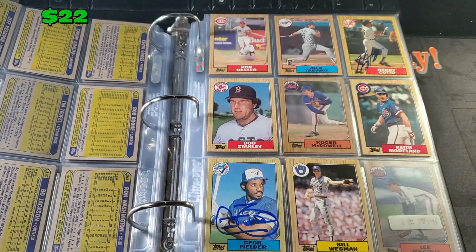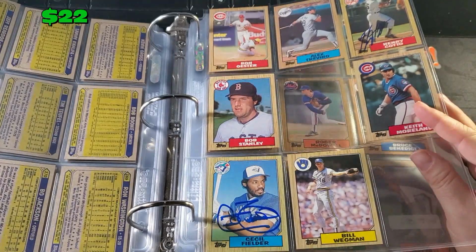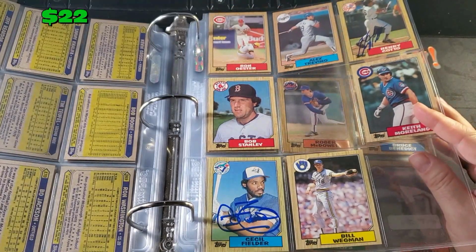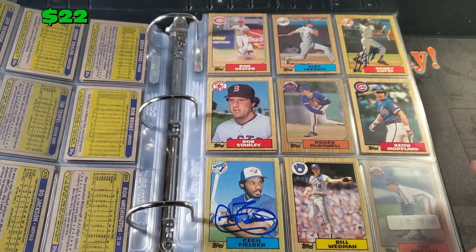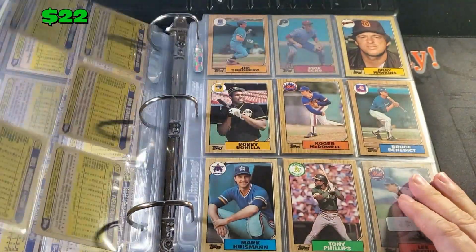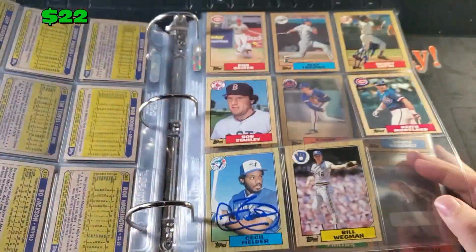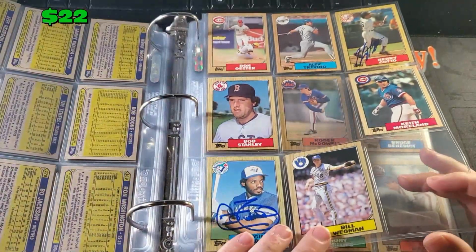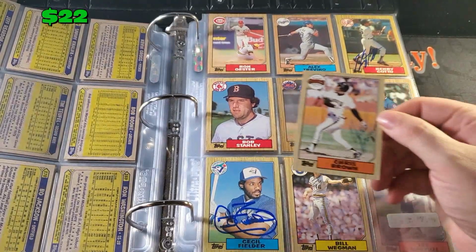I think his private signing was a little bit more than $10, but a lot of the times the dealers that do the private signings have extras after the signing that they try to get rid of. I mean, they're not giving them away, but they'll knock off a couple bucks. So I think I got this for $10. So happy to get that one. 51 bombs in 1990 for a big Cecil Fielder, 13-year career, 319 total bombs.